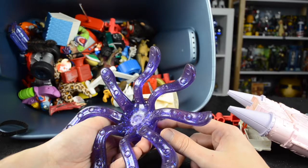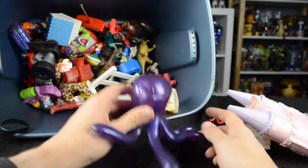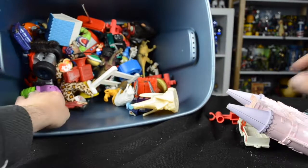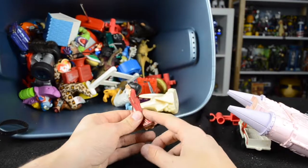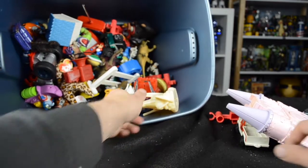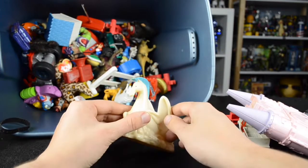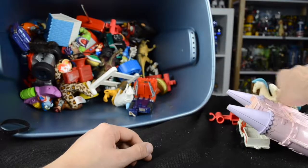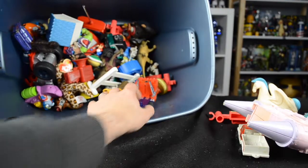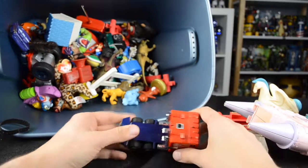I don't recognize what this is from. It's from Mattel. Probably from some kind of movie property I'm just not familiar with. Here we have another Disney figure I don't recognize, actually. Here we have Pegasus from the old Hercules movie. I believe that was a McDonald's toy. Here we have a sheep. Oh, hey, this is kind of fun. This is one of the pieces I knew was in here.